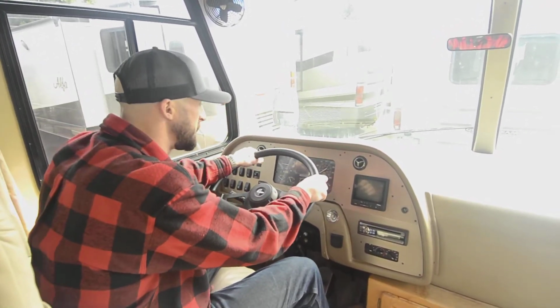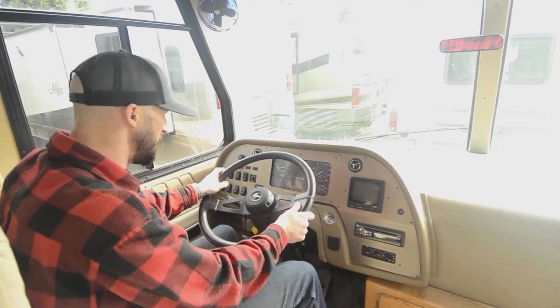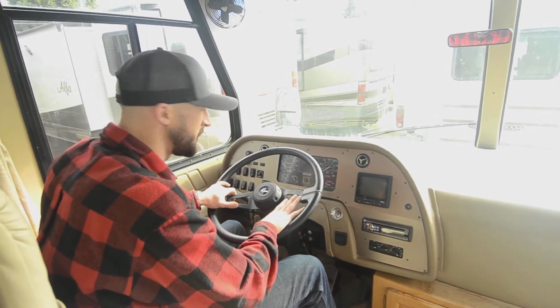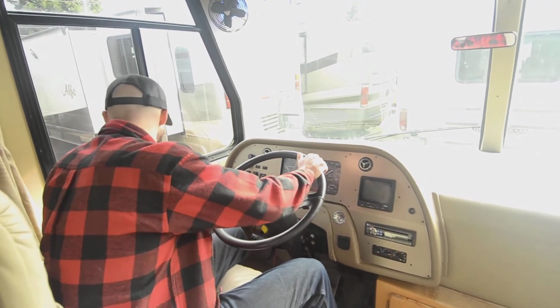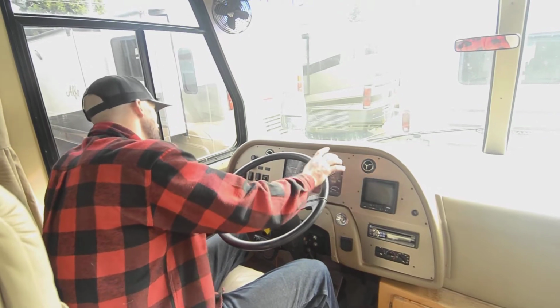So if you're maybe intimidated by something this size, don't be, at least until you drive one. They drive incredibly well, super smooth. They hold the road really, really well. So if you're thinking about this, the diesels drive so nice, so come take it for a ride.